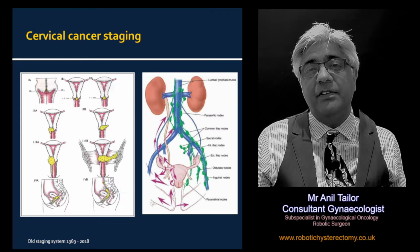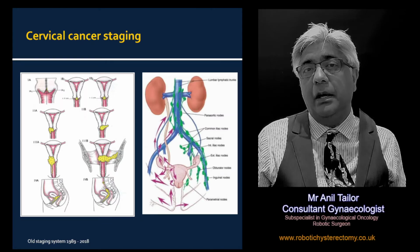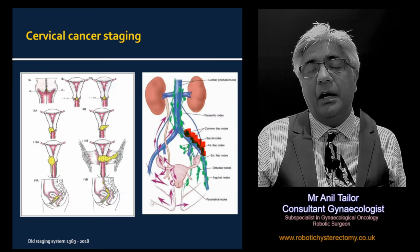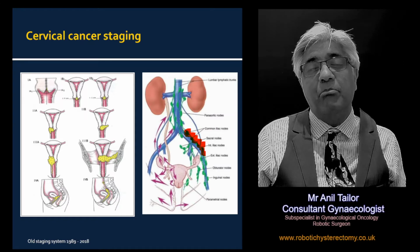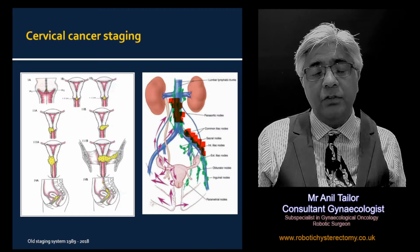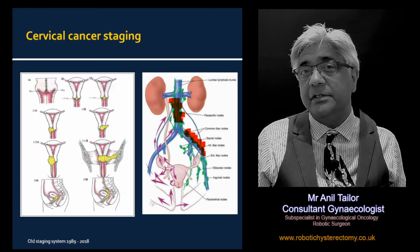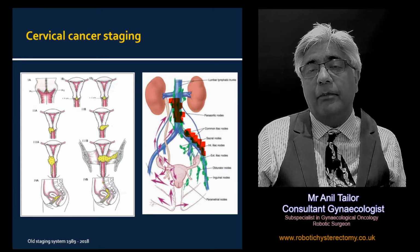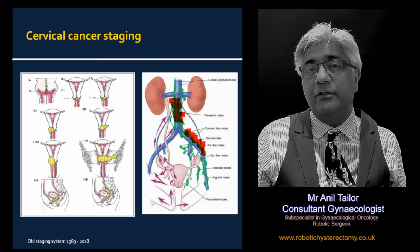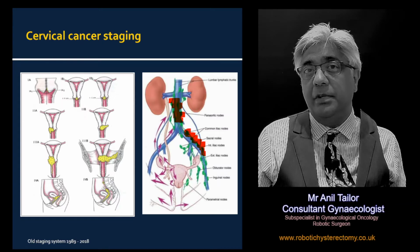So cervical cancer, if it is going to spread, one of the places that it can spread to are the lymph glands. So the pelvic lymph glands are in this area, and the para-aortic lymph glands are in that area. So these are the lymph glands that cervical cancer can spread to. So we have to take that into account when we do the staging. We have to decide whether those lymph glands are likely to be involved or not.